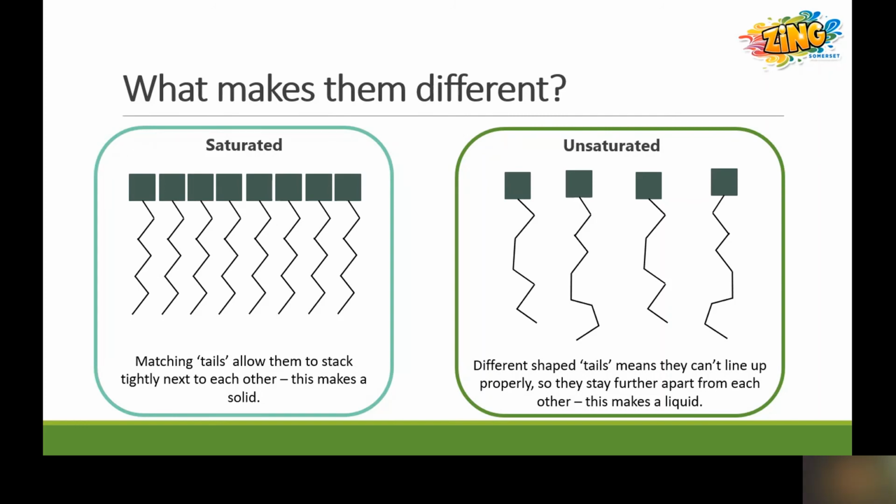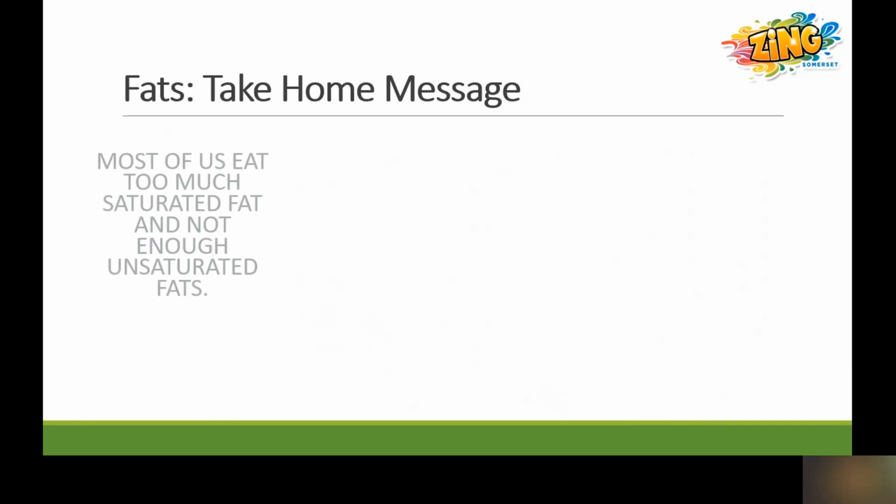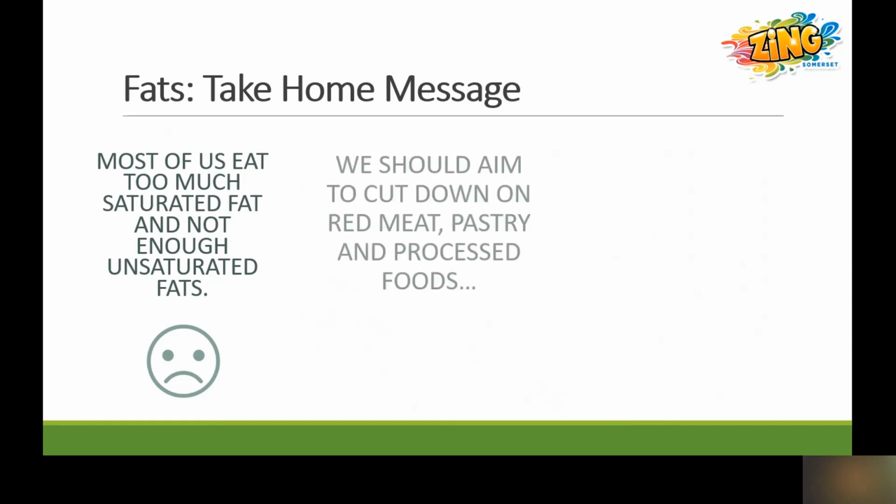So these tails behave a little bit like the repelling ends of a magnet, whereby they cannot actually get close to each other to stick together, whereas saturated fats act like the attractive ends of magnets, and they all want to be together. So our take-home message for fats is that most of us eat too much saturated fat and not enough unsaturated fat on a regular basis.